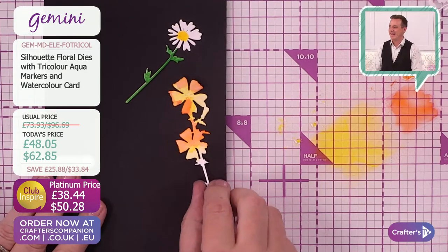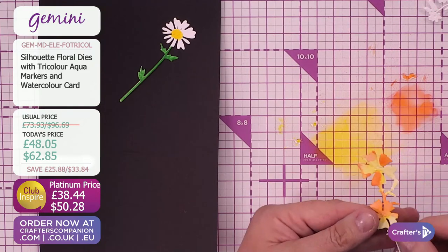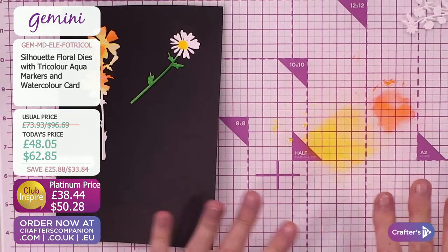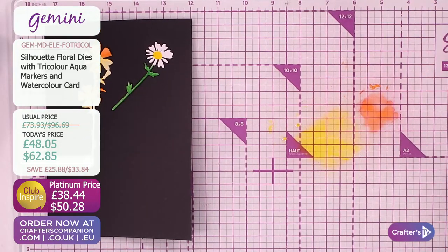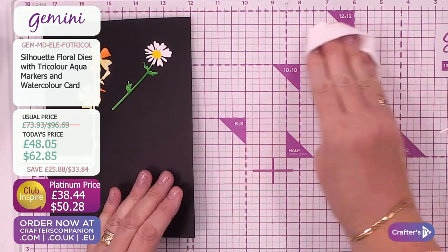So then that allows you to start layering up. So you can pop back in again, and if you want to pop a bit more depth of colour in, you can go in again with it. So that was route number two. And again, there are lots of different flowers there. So if you want to add some more, maybe do a batch of them rather than doing what I'm going to do and just wasting the ink, okay?